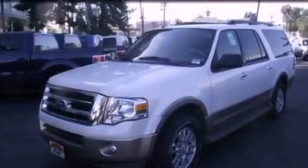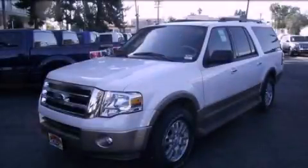lights, and cruise control. Call or visit us right now and arrange your test drive today.